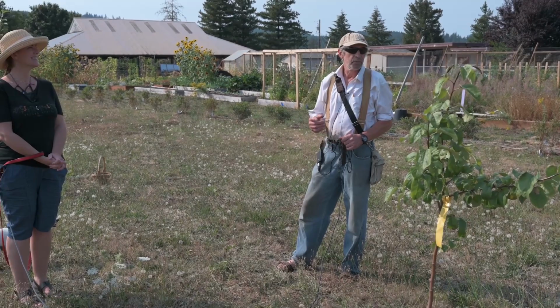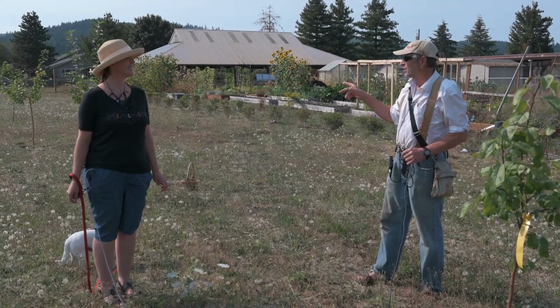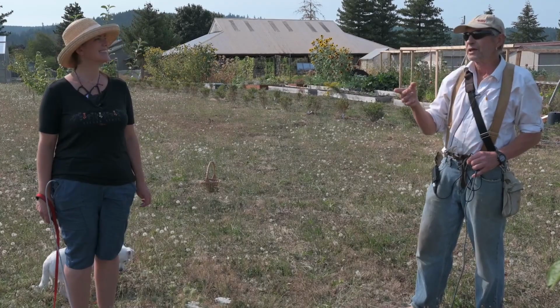And the long-term project with these trees, and they are a mixture of apples, Asian pears, prunes, and greengages, which are a form of prune. And the objective with the apples and the pears is probably going to be to squeeze them into apple juice, which we can then pass out to the whole school district.